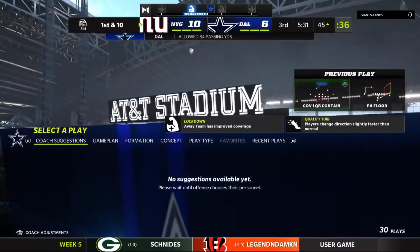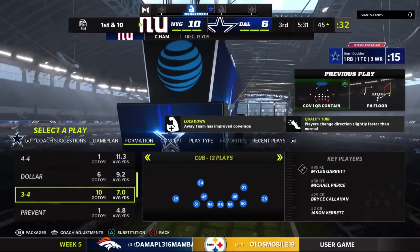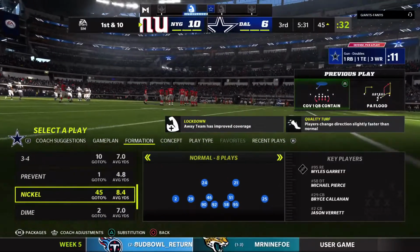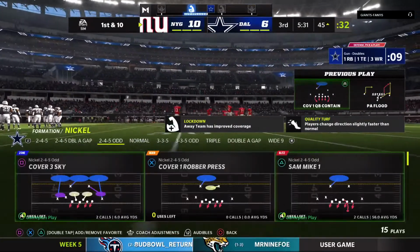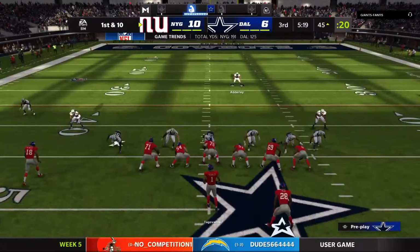Solid way to start the drive. 13 yards, picking up the 1st. Hold on a second. Was that the fullback? That was the fullback. Who says it? The slot receivers are the only guys who can catch the football and get big yardage after the catch. Really nice job there, showing good hands and an ability to get upfield.